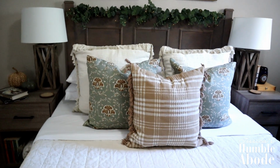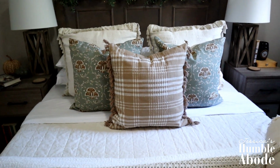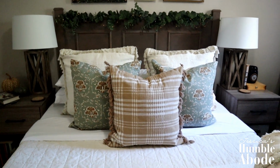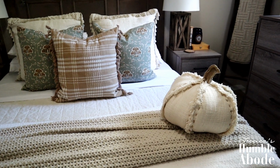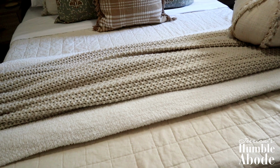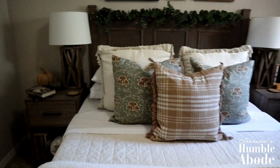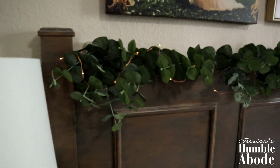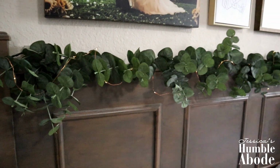Our bed is the same with my Studio McGee pillows up front and center. These colors are what inspired the rest of the room, as you can see. And then I have, I think I got that at Bath and Body Works, that pumpkin, and just layers of blankets to give it that cozy fall vibe. I do have lights up in the garland, but I put brand new batteries and I feel like they're already dim, so I might have to change those out again.